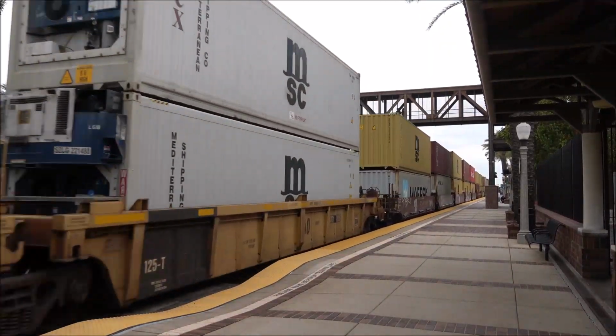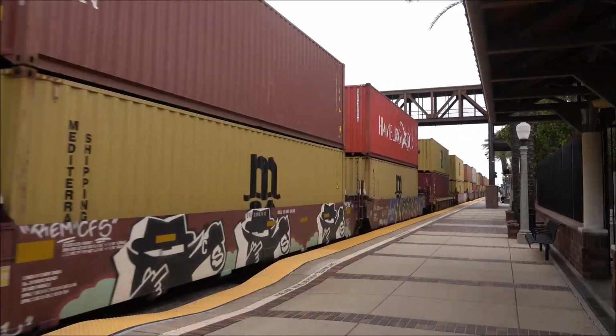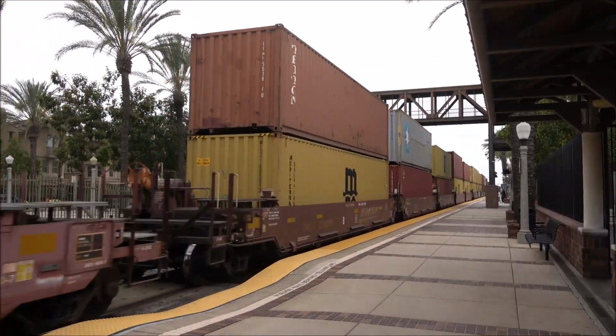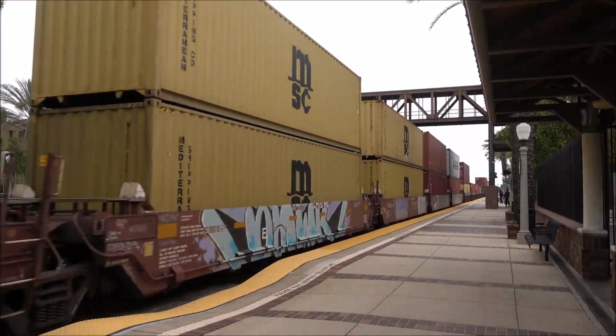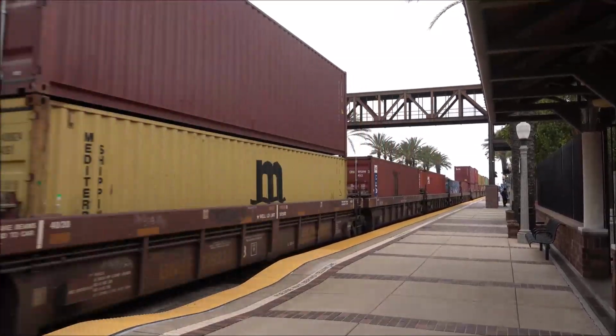Following Amtrak 774 is another eastbound BNSF stack train. This is a great opportunity to point out the different types of stack trains. This train here is definitely a lower priority stack train. You can tell because the containers typically contain bulk commodities coming straight from the overseas ports.